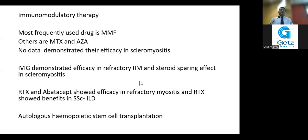And then, even recently in 2022, the BSR guidelines suggest rituximab and abatacept as a treatment for refractory myositis. On the other hand, we have new evidence coming that rituximab is an emerging therapy, particularly to treat the skin and lung in scleroderma. So rituximab could potentially be a candidate, but we don't have data to date. And finally, for very refractory cases of scleroderma, autologous hematopoietic stem cell transplantation is also an option.